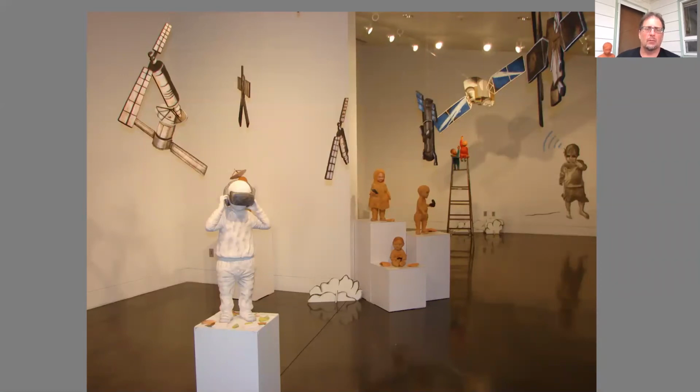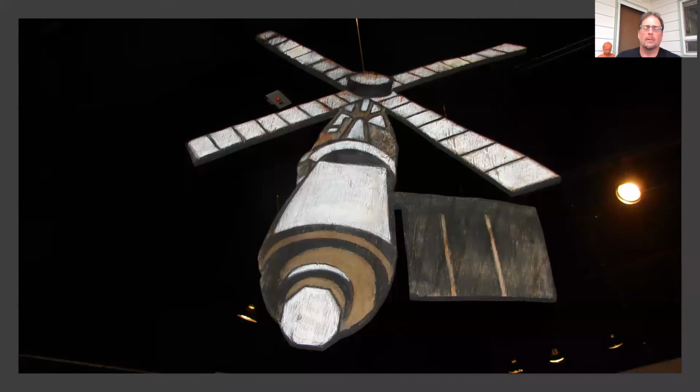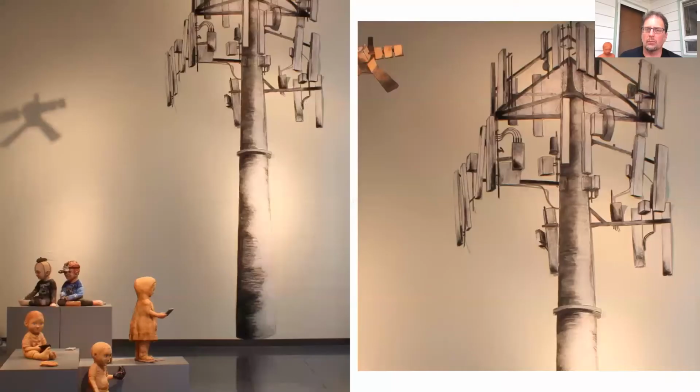The satellites are made of plywood. They're 12 inches up to 8 inches, drawn on with charcoal, pastel, and gold paint. And they just help with activating different parts of the room, different spaces up above, usually. There's a close-up there where you can see the wood grain. They're drawn on the front and back in perspective.